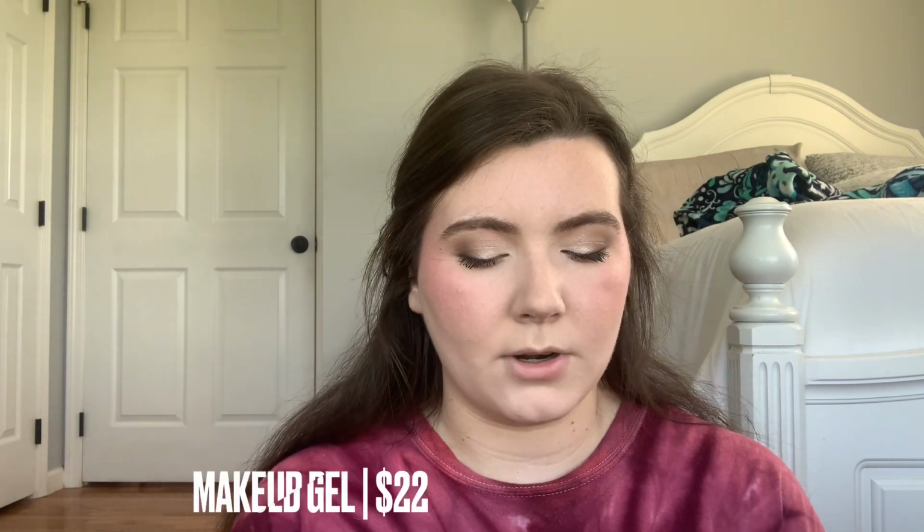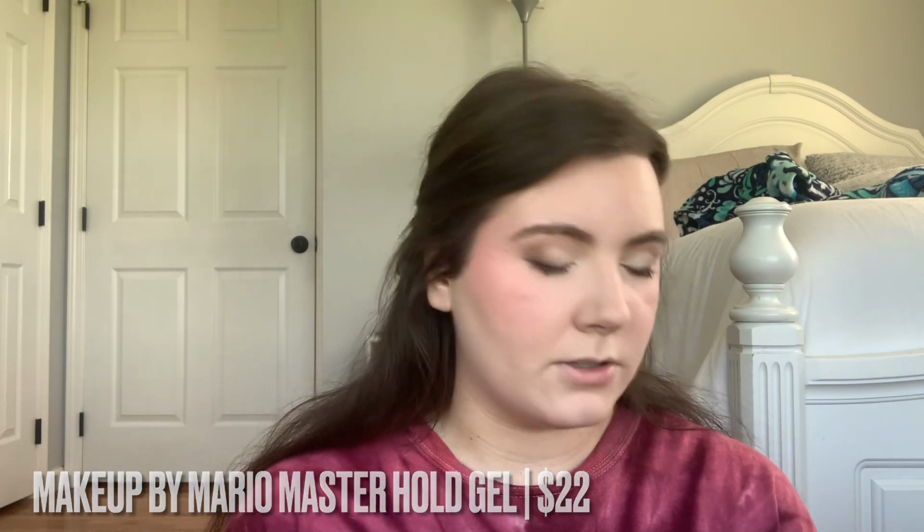But this one I do really like, but I use it very sparingly. This is the Makeup by Mario Master Hold Brow Gel. This will give you the fluffy brow look, but it will also give you the hairspray, crispy brow. So I only use this for special occasions or when I know I want them to last. I'm using this today again, so I'm gonna use it very lightly.